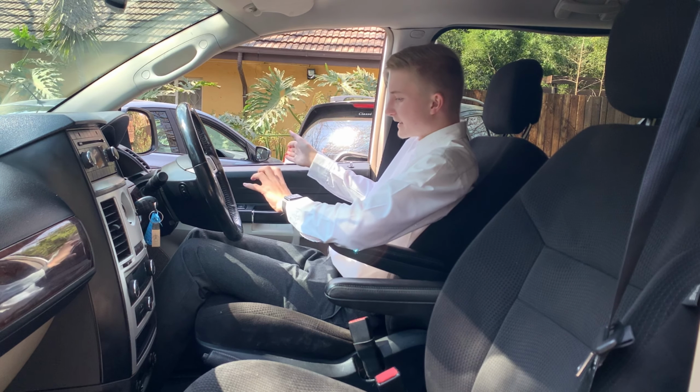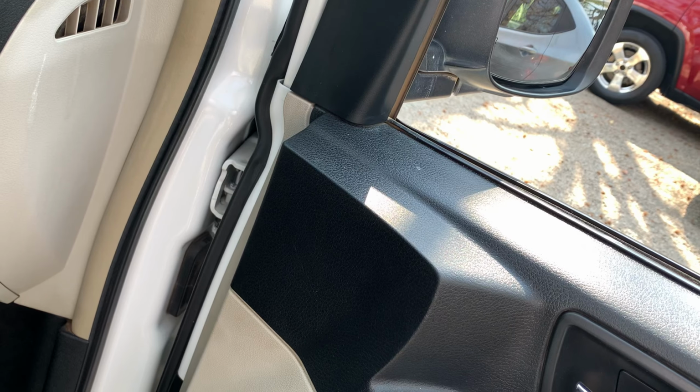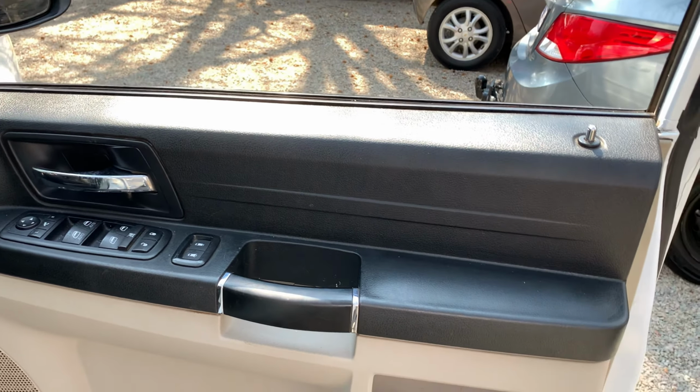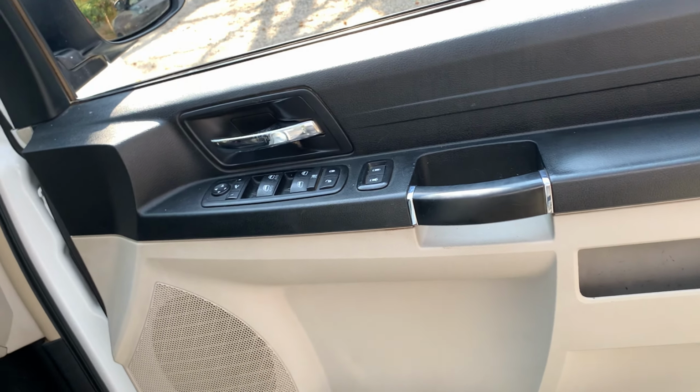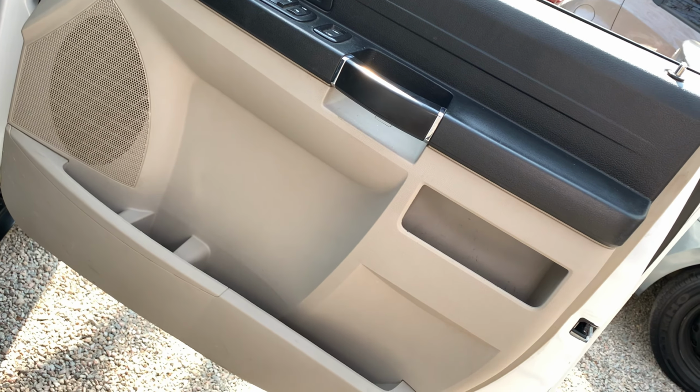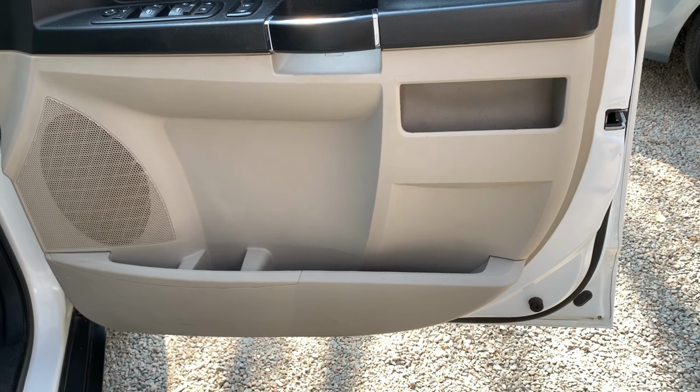So then this is the door panel of this car. And as you can see, it's made out of plastic. You do have a nice chrome handle, full electric windows, central locking, electric mirrors. And then you do have a nice handle. You have a nice storage over there with a nice speaker.